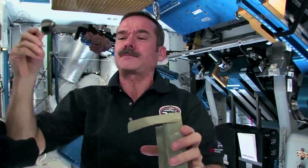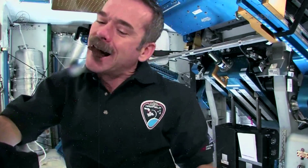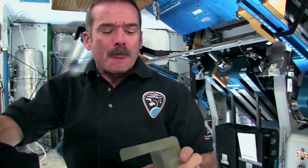We want to try to counteract that by bringing plants into the space habitat so that not only the astronauts can have better quality of food, better nutrition, but they also can have access to nature while they're away from the Earth.